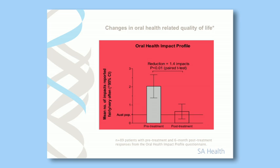On the left, it's the pre-intervention OHIP score. In other words, poor oral health is impacting their lives far more than the Australian average, which is that black line down near the bottom. Post-intervention, they were down within the national average for people in that age group. Significant impact on people's well-being. And we were astonished the impact was so great.